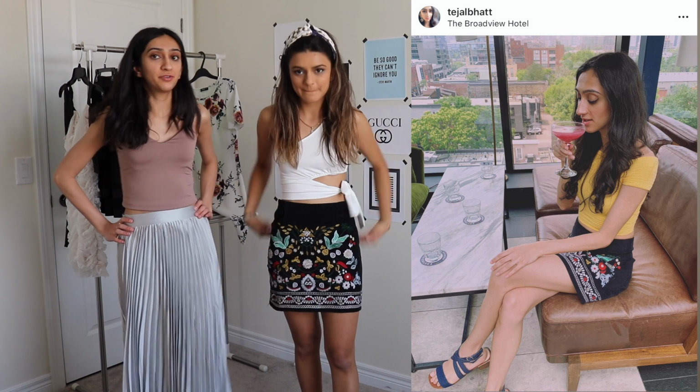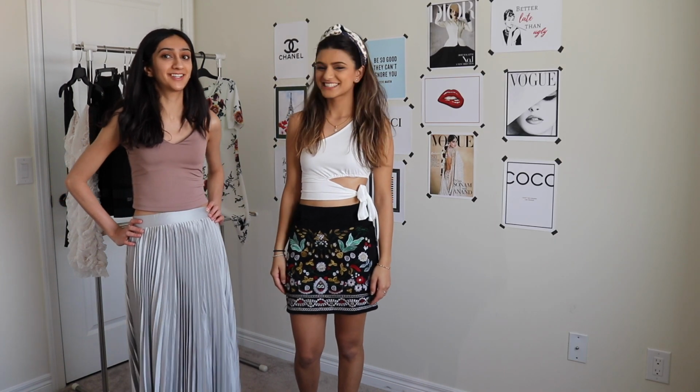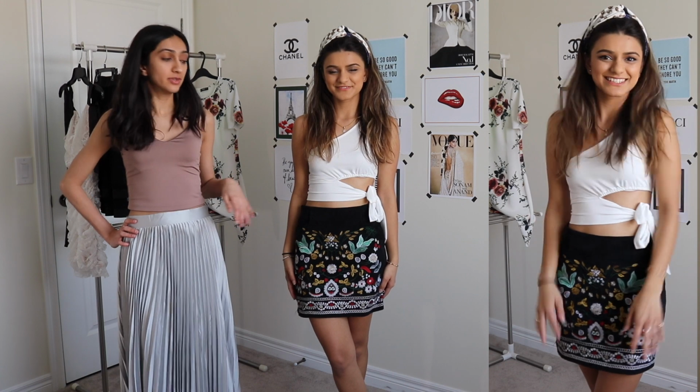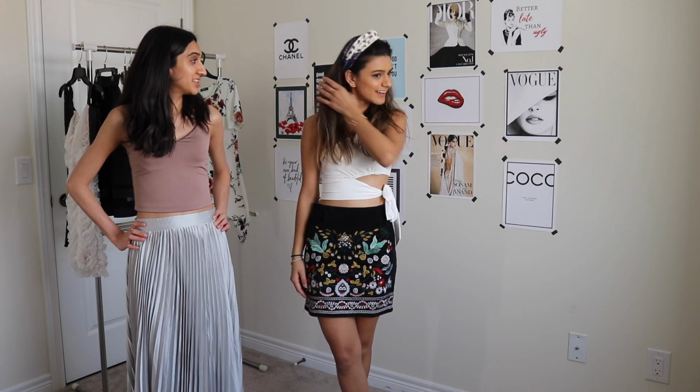This was when I first ordered from SHEIN, so I was definitely very iffy about ordering corduroy from an online sketchy site, but it's so good, and it looks really good. The embroidery is really nice, the colors are really nice, and it's a nice boho chic skirt that you can dress up or dress down.